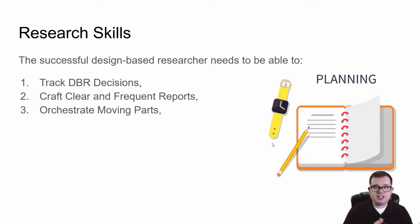You might have teachers involved, you might have students involved, you might have administrators and parents and other researchers and research assistants, and we want to make sure that we can organize and orchestrate all of these parts so that they know their roles, they know how they're participating, what they are bringing to the project, and so throughout everything, we can really make sure that the project is always moving forward.